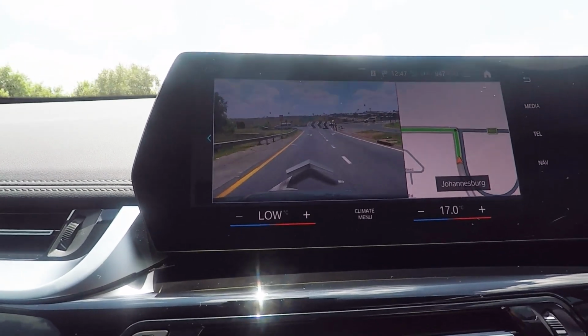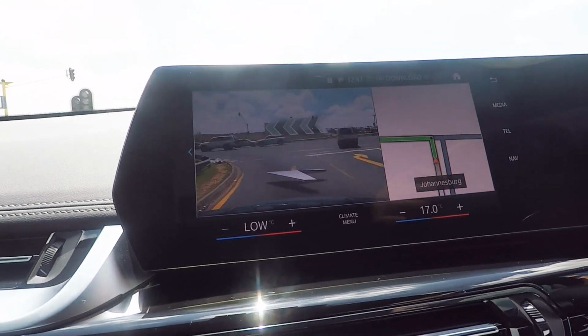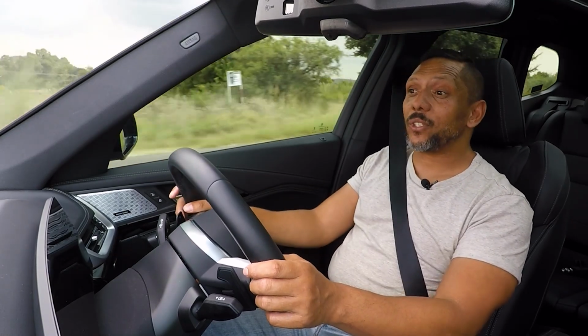Having said that, the navigation on the car itself is very clever, and it integrates with the car's 360 camera to point you in the right direction when you come up to an intersection.